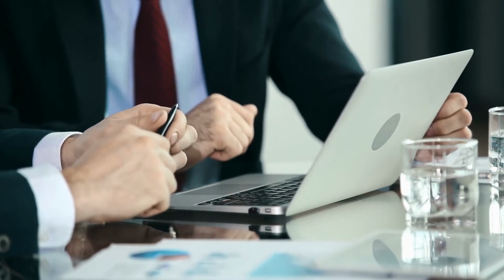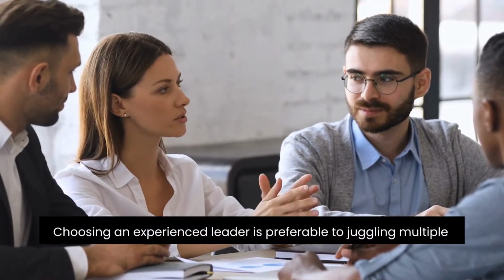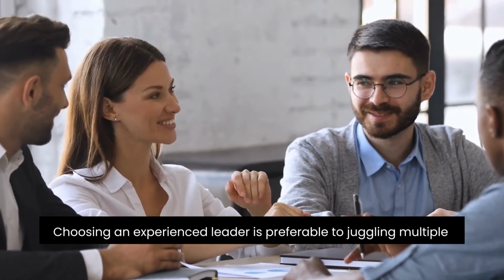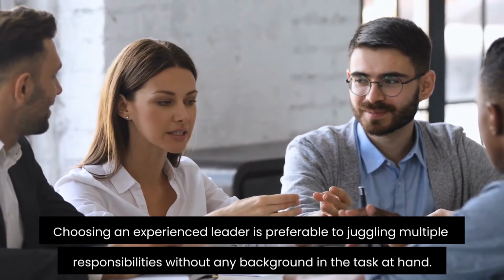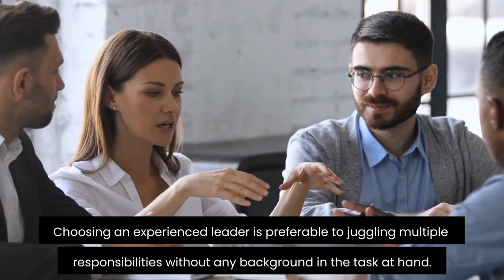Non-specialist managers are sometimes called on for what is urgent. General managers should be appointed early, since their responsibilities do not only begin when the system goes live. Choosing an experienced leader is preferable to juggling multiple responsibilities without any background in the task at hand.